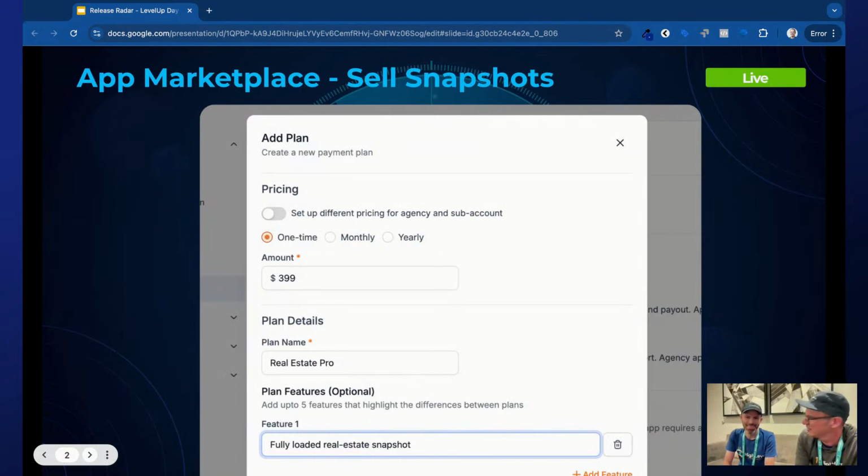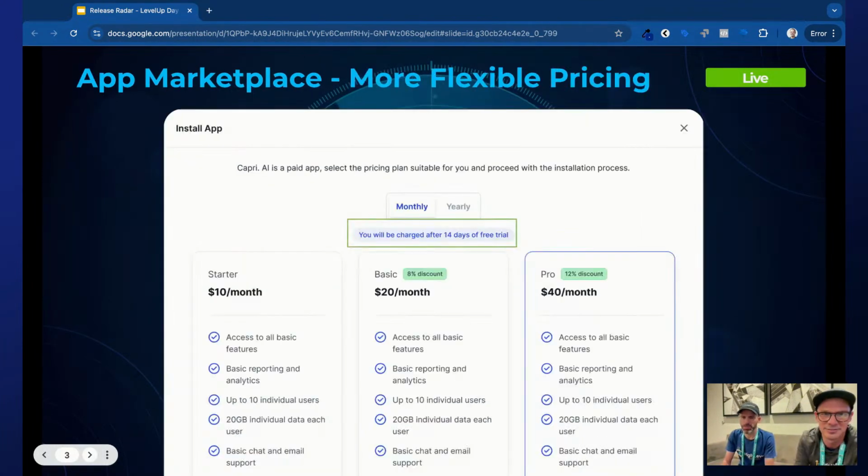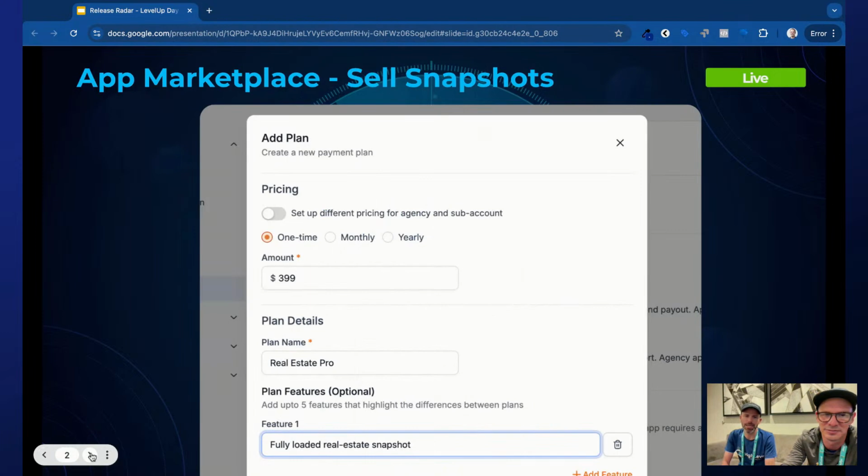At Marketplaces, you can sell snapshots. Yep. You go ahead and just jump into the app Marketplace, and you can put together snapshots and then sell them to other agencies, other sub accounts that want to use them. It's a great way to monetize all the hard work that goes into creating snapshots, I should say.